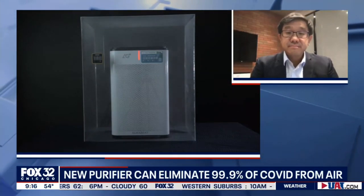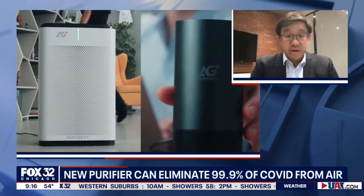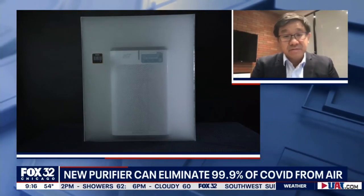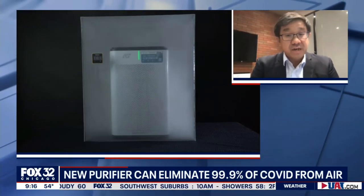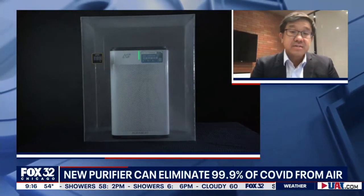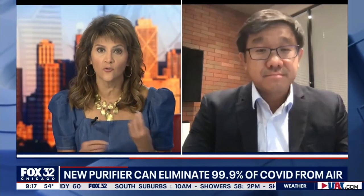And I take it also works for other airborne viruses too. I mean, obviously you're focusing on COVID because that's the main thing we're talking about right now. Correct. We've always been about eliminating bacteria and viruses from the air. But when we saw the pandemic happening earlier this year, our chief scientist specifically retooled the formula to target COVID-19 and had it tested specifically against COVID-19. Okay, so let's talk about the applications. Can this be used not only in a workplace setting or restaurants, but also at home?